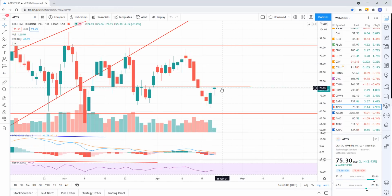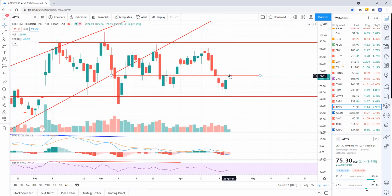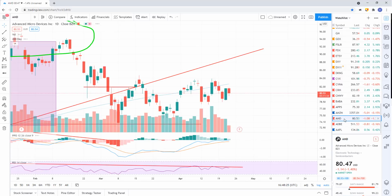Digital Turbine running into resistance right here at about 76. So that's an objective area to short. But of course, this thing could always run up to the next level. But right there is resistance. Support about 65. No change in Amazon.